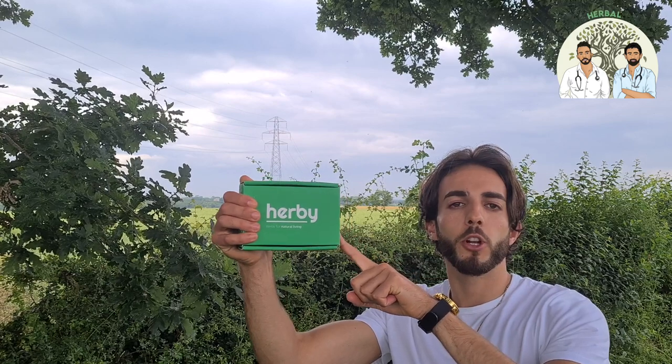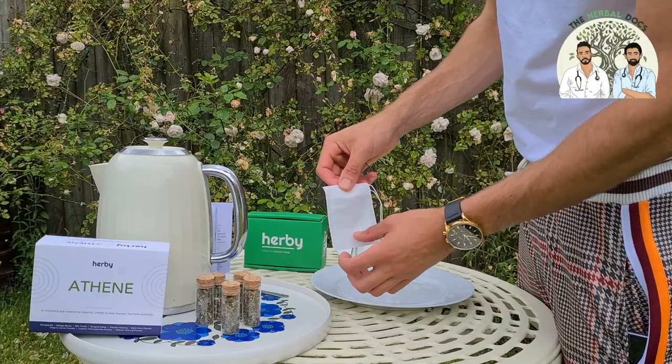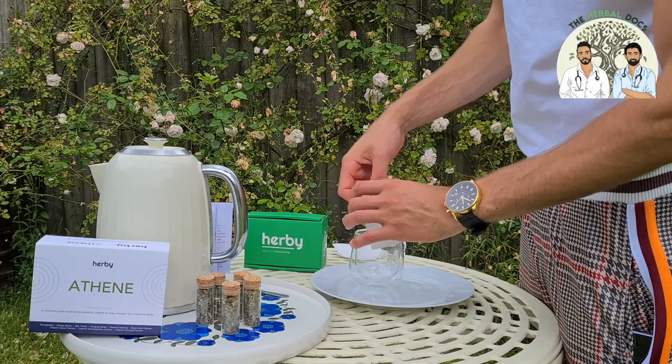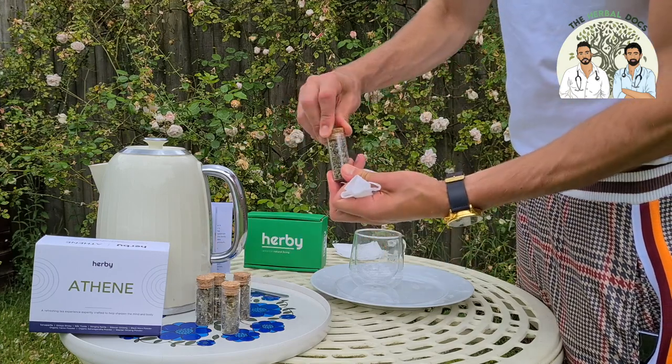This smashing little product deserves a 4.1 on our Herbal Docs ratometer. I really like how it invites you to take an inward look at your own health. Now, I understand the market Herbie's gone for here, hence the £30 asking price, which some would argue is not quite accessible for everyone, particularly only for a week of tea.